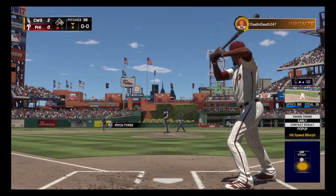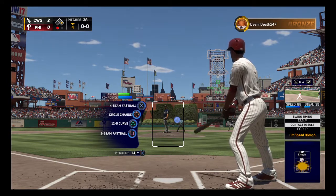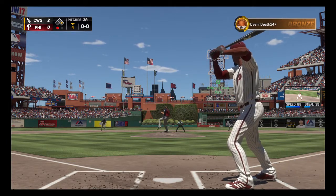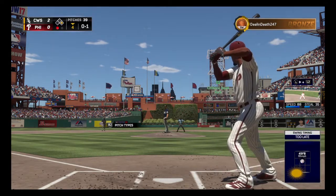Ready for another chance? The right fielder, number 5, Nick Williams. First pitch of the at-bat on its way. Swing and a miss, way behind the big fastball.